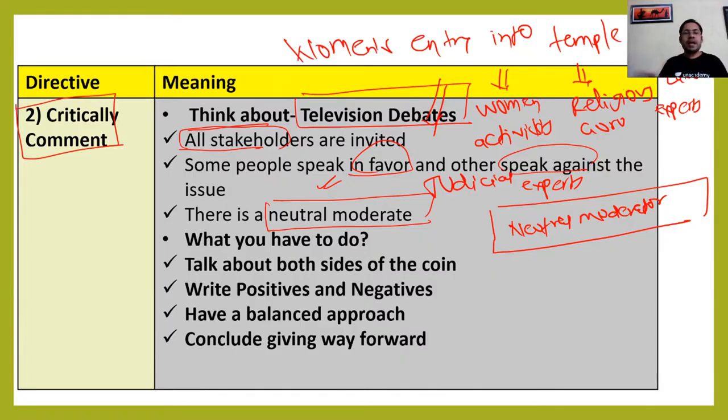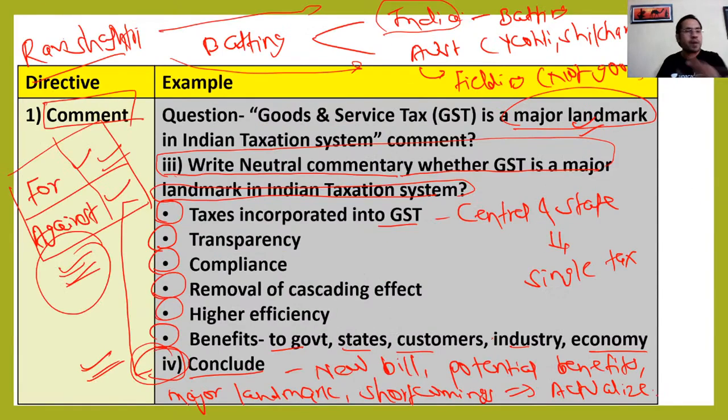So think about an ideal TV debate. All stakeholders are invited. The moderator is being neutral. So in a critically comment question, what you have to do is talk about both sides of the coin. Here in comment you were not talking about both sides of the coin. You were talking about what is fact or what is reality.